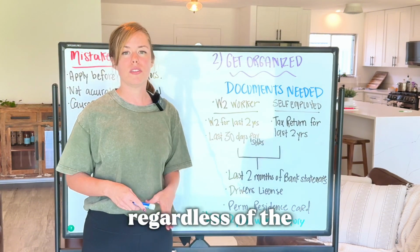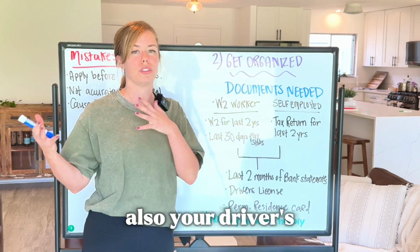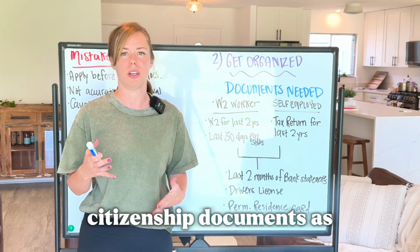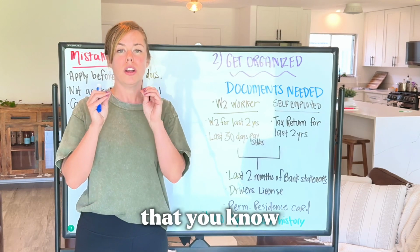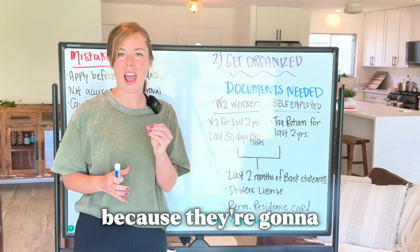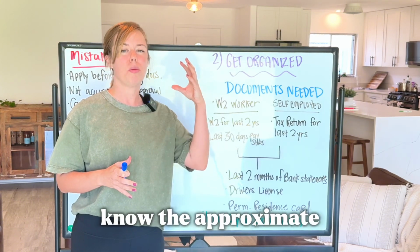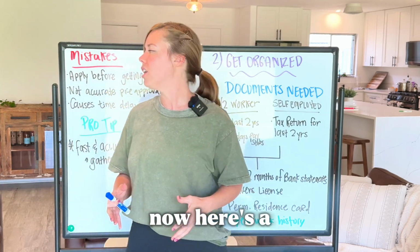And regardless of the two, you're going to have to provide them with the last 2 months of bank statements, also your driver's license, and any citizenship documents as well. It's also important that you start now writing down your last 2 years of job history, because they're going to ask you for that. You need to know the approximate start and end date from everywhere you've worked for the last 2 years.